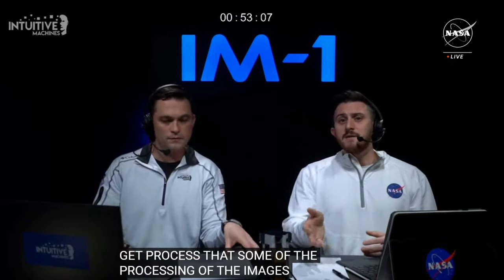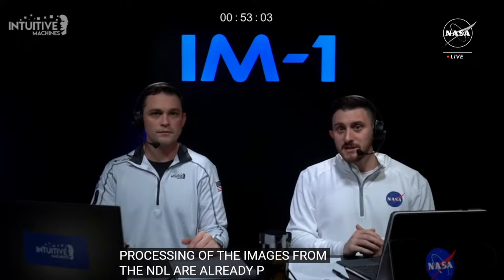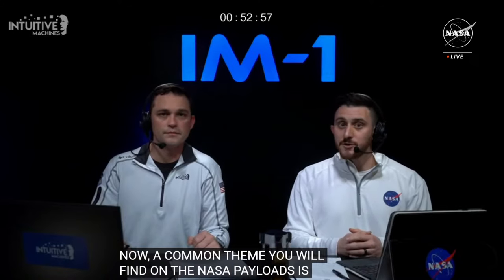Now, a common theme you'll find among the NASA payloads on IM-1 is helping to demonstrate technologies and our understanding of the lunar landscape that could very well improve operations for landing on the moon in the future.